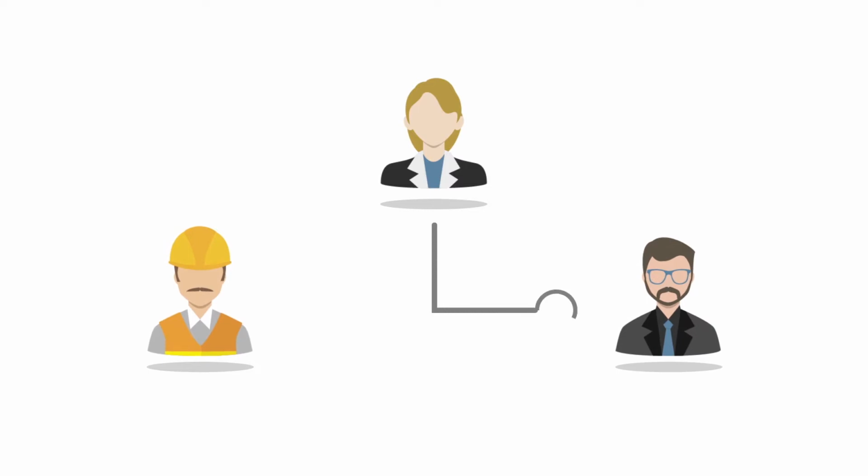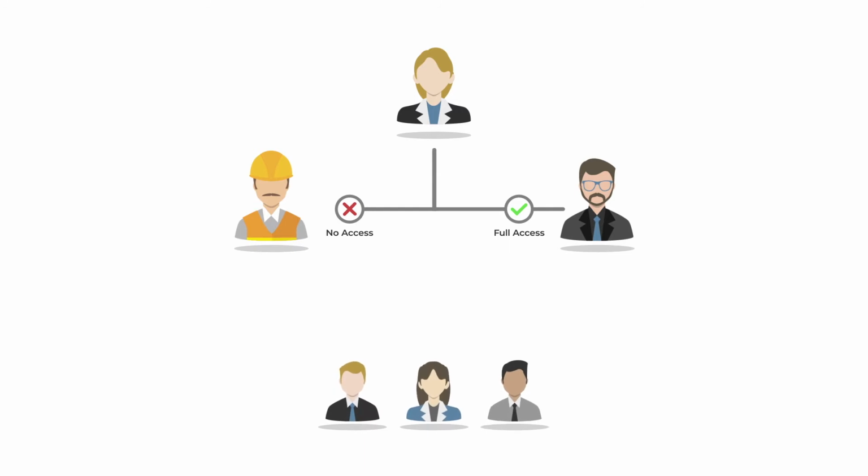With our advanced authentication system, site owners can decide how much data should be shared with whom. For instance, equipment manufacturers and suppliers can be given limited access to data to help them perform predictive maintenance.